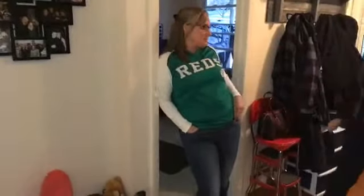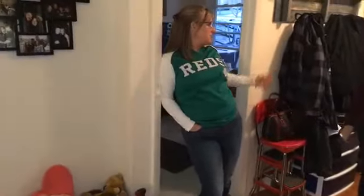So we probably could clear out some coats too, because there's 4 of us, and I think each of us has probably about 10 coats.